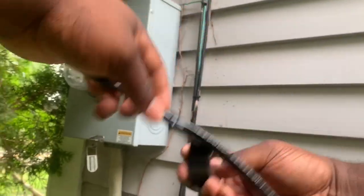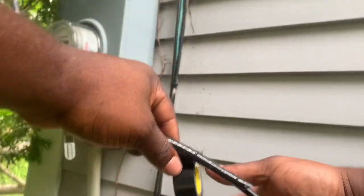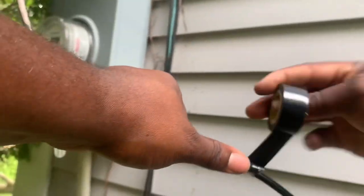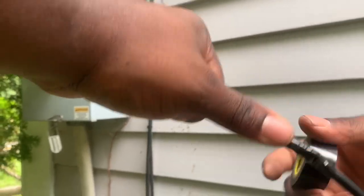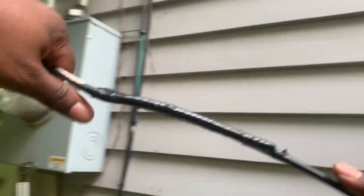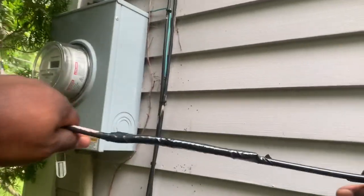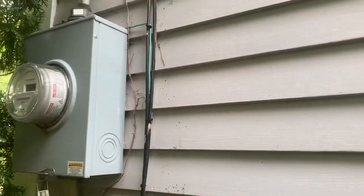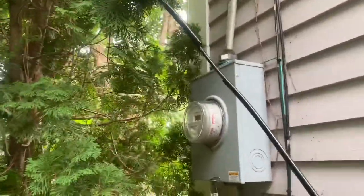Go down one more time. Just like that. Make sure your thing is nice and secure. Get the end. Man, we good. Now if I pull it, not going nowhere. Nice and sturdy. So when I pull the wire, it should go straight through. It shouldn't get caught on anything. All right, so I'll see you guys at the pole.